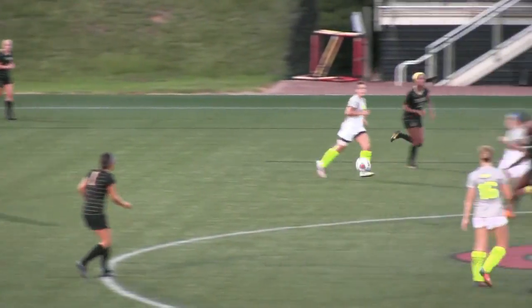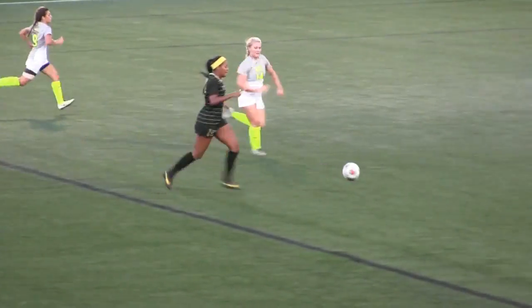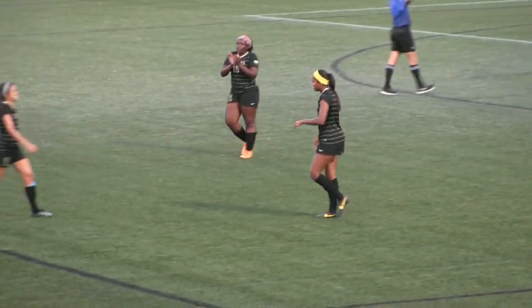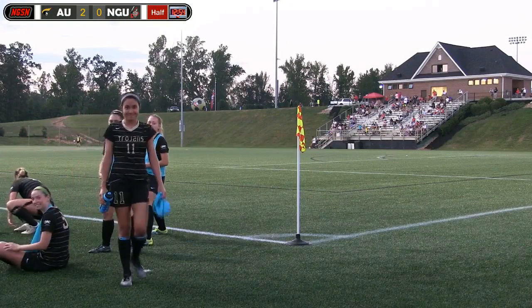Trojans are looking to make some substitutions when the clock stops. They have two waiting on the sideline. Don't know if they're going to be able to get them in. They might have another scoring opportunity as that one's deflected, and it's going to bounce in off the glove of Huddleston. And I think we get it. That's the end of the first half.